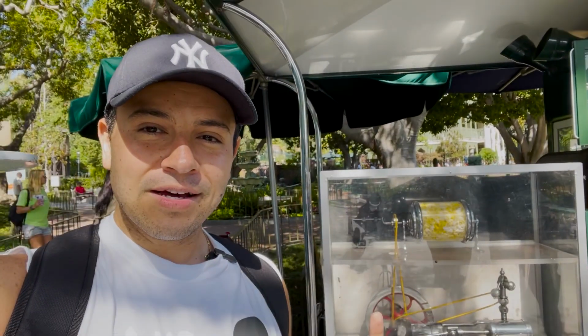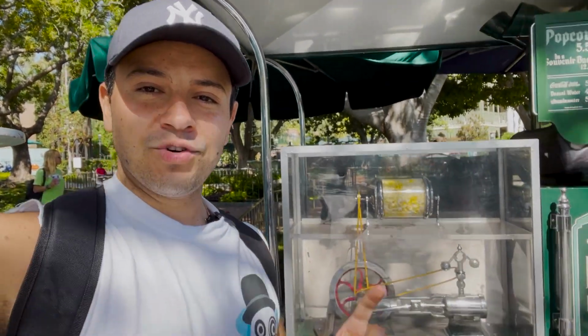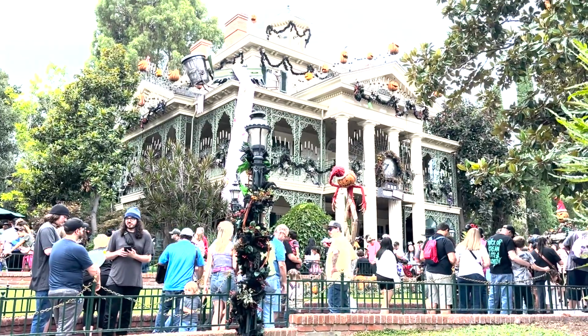The other really cool thing about the popcorn carts in Disneyland is they're geared towards the actual land that they are in. So we're in New Orleans Square right now, and as you can see behind me, we got a different theme going on, but that's just another great tip to take advantage of.